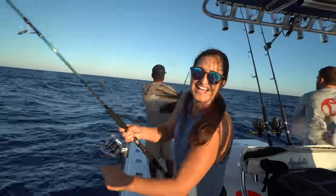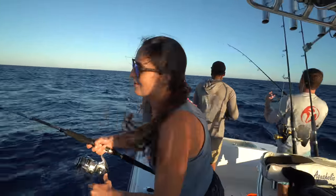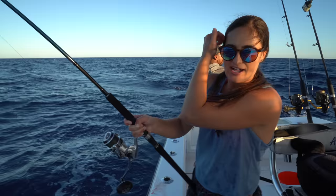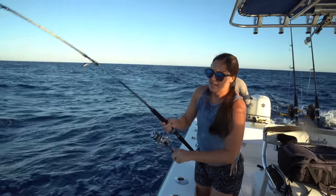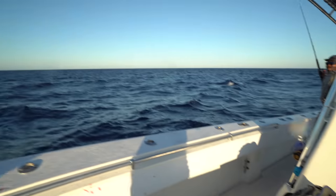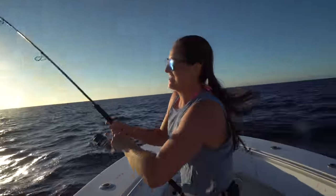For probably 10 minutes, and we have three wahoos in the boat. I'm hooked up right now. It is absolutely insane. We caught a bunch of speedos for bait this morning with the hoop net. I'm coming up. Very exciting intro we got over here. It has been nothing but non-stop action.